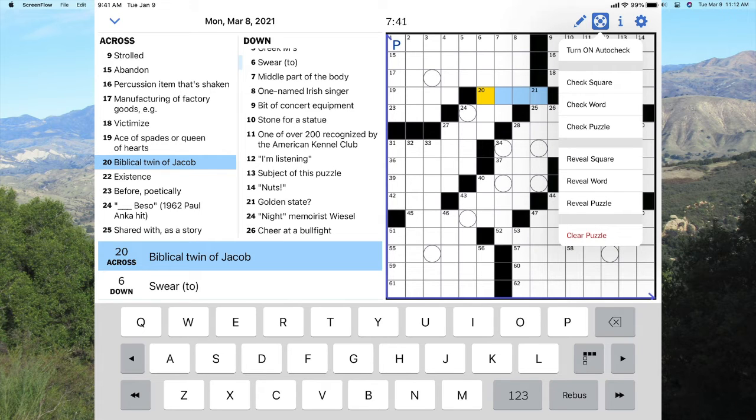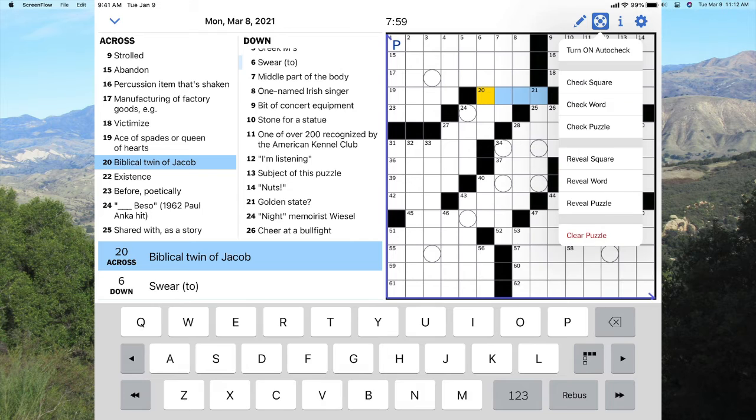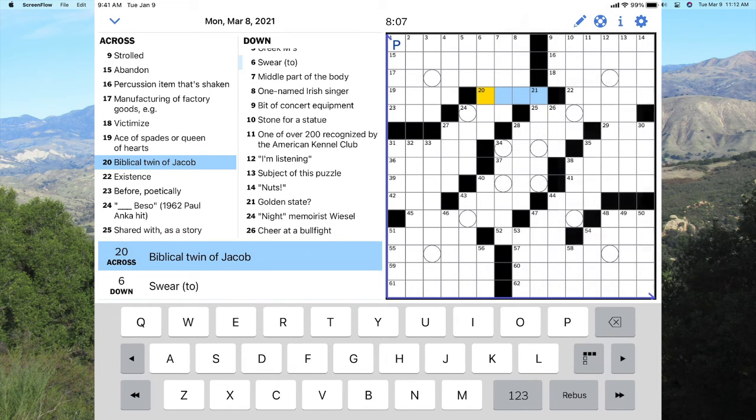I like to do something called auto check. When you use auto check, you don't get to have any streaks. But I do like it because you automatically get a slash through it if you have the wrong letter. You can also check squares, check words, check puzzles, or reveal a square, reveal a word, or reveal a puzzle, or clear the whole thing.